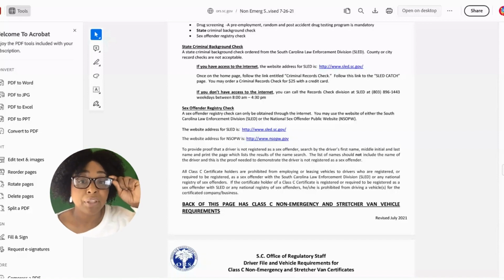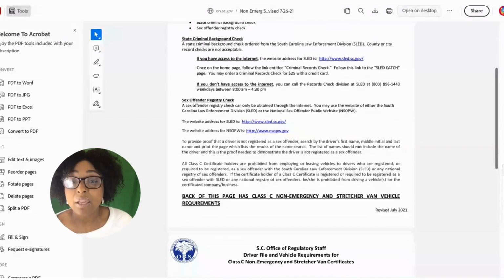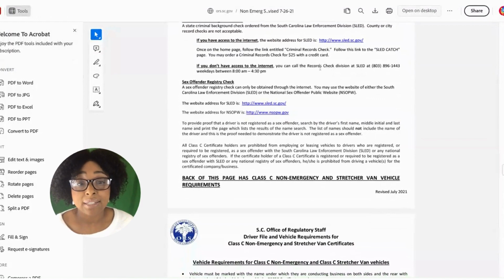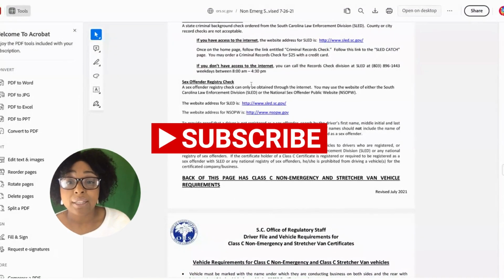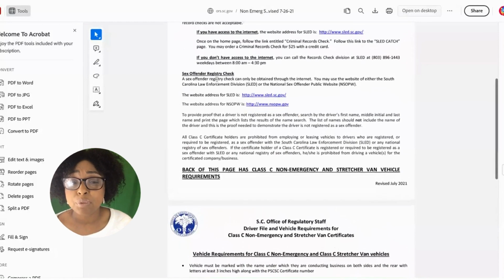You put in your information, but make sure that with your SLED check that you have access to a printer, because you must be able to either download that page, which is really truly just once you put your information in, it gives you a page that says no record found, or it lists the record, and you have to be able to print it out then, or you just wasted $25. So just make sure that you do that. All right. If you don't have internet access, you can call the division between 8 and 4:30, and they can assist you.